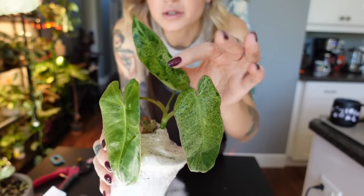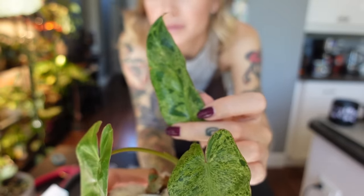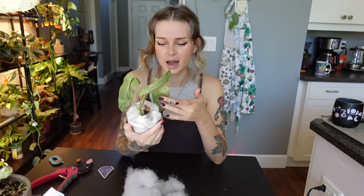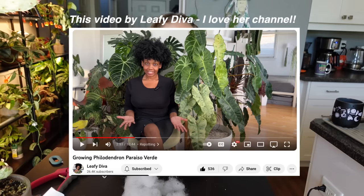So this is Philodendron Paraiso Verde, which I have been eyeing a lot recently. I've really been wanting to add a couple more variegated philodendron into my collection because I feel like I don't really have any. Or not any, I do have a couple, but I don't have many. I've just seen these popping up lately, and I was watching a YouTube video that really convinced me that I needed this plant because hers was just so stunning. I can't remember the channel name, but I'll put it on the screen. Such a phenomenal plant, and I watched that and I was like, okay, I need this plant.